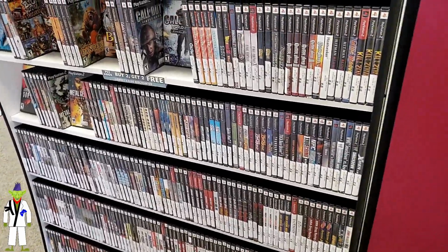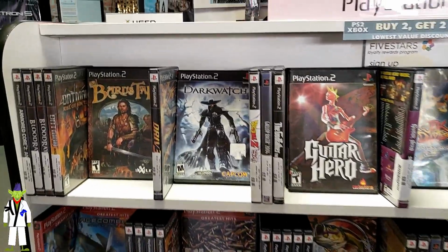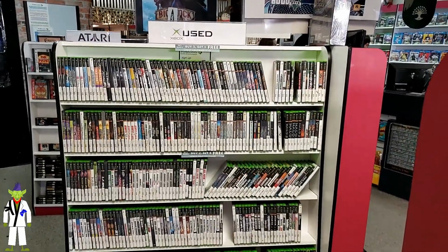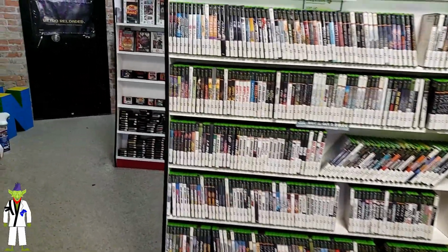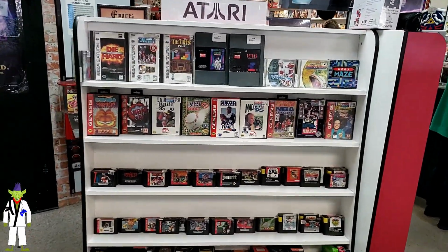So I always go to this one because I'm trying to collect more for the PS2 and the Xbox myself, so I always come in here, take a look at the PS2 collection, work my way around that, and move on to the Xbox. So large selection of PS2 and Xbox games. He's still actively taking trades on them. He gives store credit, doesn't necessarily pay cash anymore, just because those aren't quite as popular as they used to be.